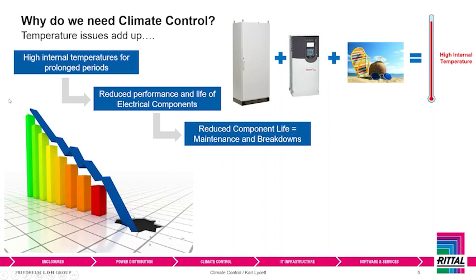So from that reduced performance or reduced life, you're going to see that the reduced component life is going to equal higher levels of maintenance needs and also the possibility of unexpected breakdowns. From a higher maintenance side, most sites only have a certain number of engineers, and most engineers will tell you they're overworked and have too much equipment to look after, which can be the case sometimes with the penny pinching that goes on with personnel. So if you look after your equipment properly and cool it correctly, when summer comes, you can rest easy. You don't have to worry about it.